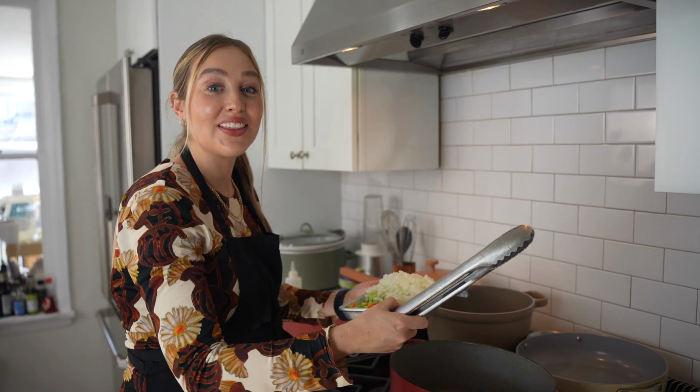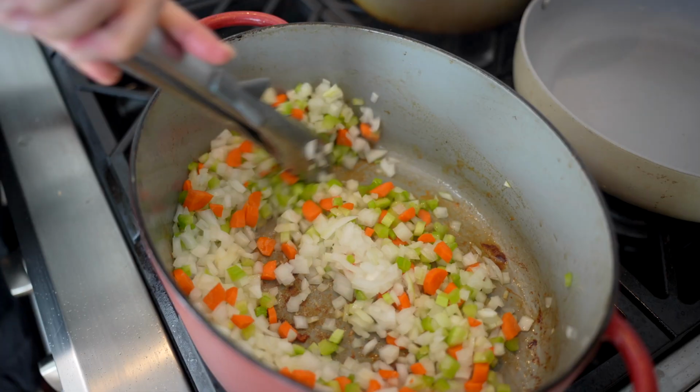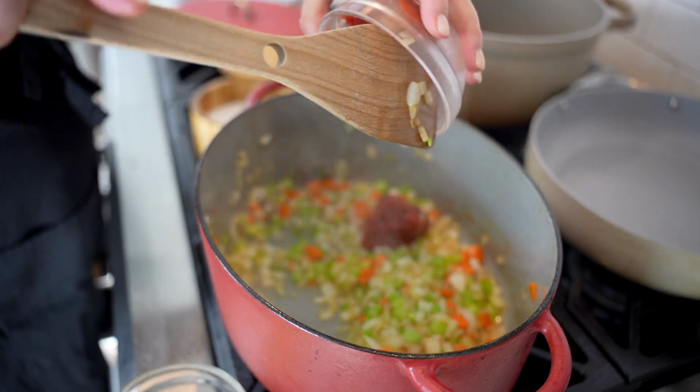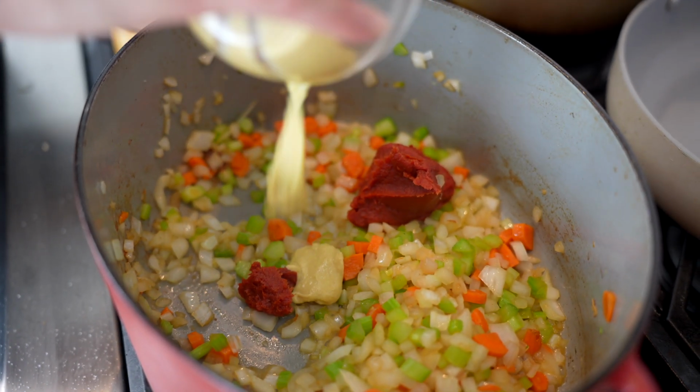And now we're gonna add the mirepoix that we chopped yesterday. We're gonna let this cook. We've sweat all of our mirepoix. It smells so fragrant. Now we're gonna add this tomato paste. We're also gonna add some Dijon mustard. This is a little bit of a spin that I'm adding.